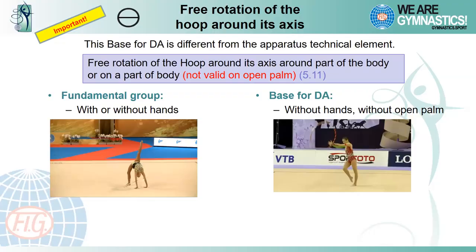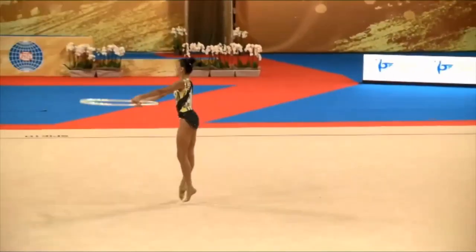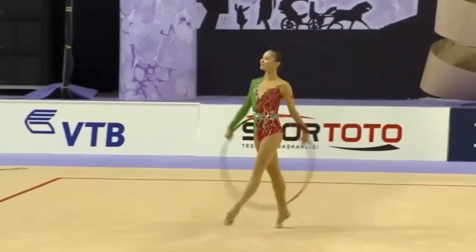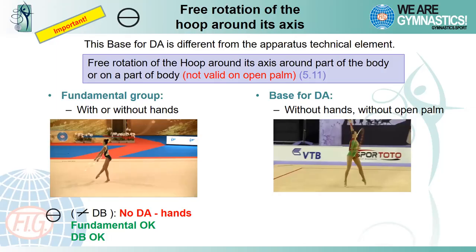Let's check the difference. This is valid for the body difficulty, but it's not a DA. Fundamental okay, body difficulty okay. But it's not a DA. We use the hands during DA. For the DA, this is okay without hands and without open palms. So DA03, fundamental okay. DB, okay. One more time.